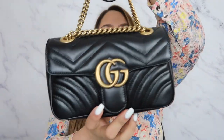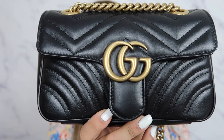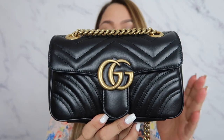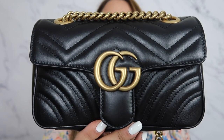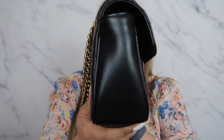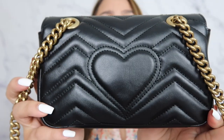Here's the bag. Here is this beautiful, beautiful bag. It's just stunning. It's a Gigi Marmont mini bag in black leather. And this beauty was $1,790. Beautiful. Look at this. Oh my god, this is just beautiful. I mean, look at this heart. We cannot not fall in love with this heart. What happened here? Oh, okay.